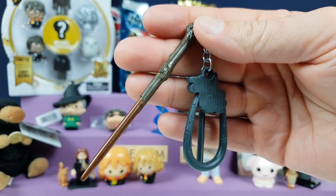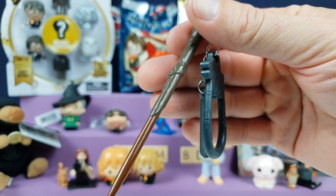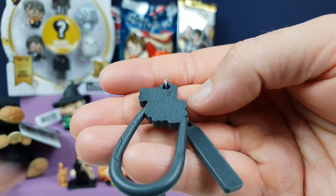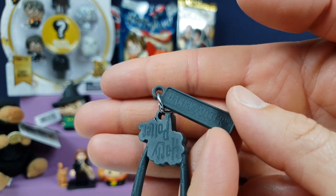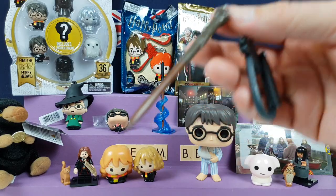You actually get a little name tag on the wand as well. That's adorable. I love that. That's really cool. There's no mistaking whose wand that is. Oh, I love that. That's a really cute additional feature because they always have really nice keychain hook bits on their keychains, don't they? Yeah. They've made it even better with the little name tag as well. That's adorable. Really, really sweet. I like that a lot.